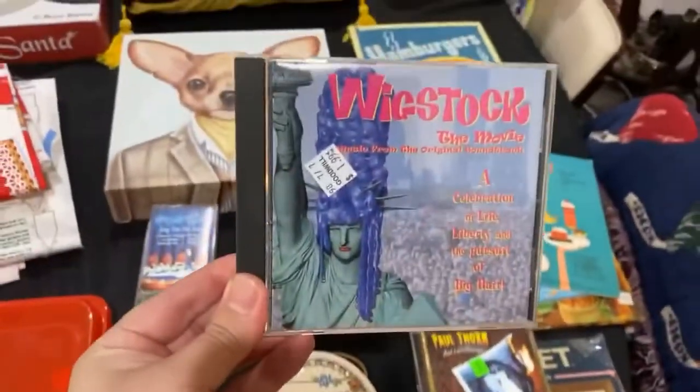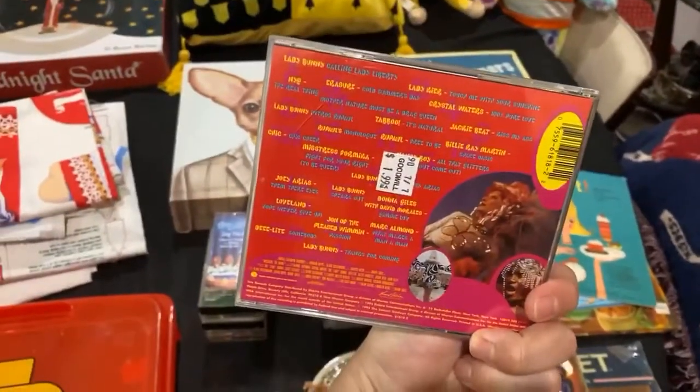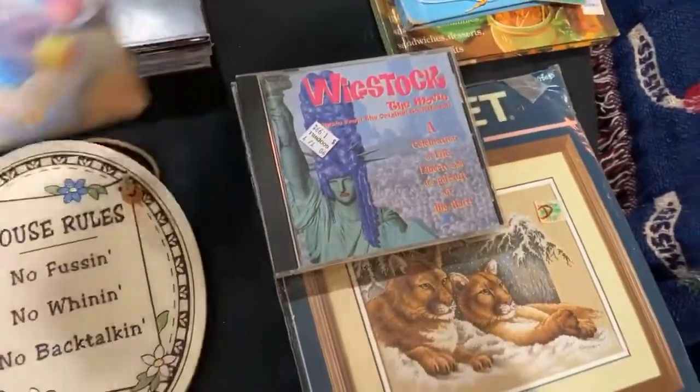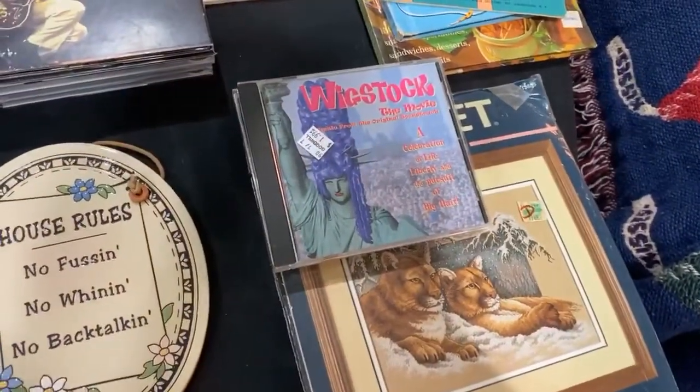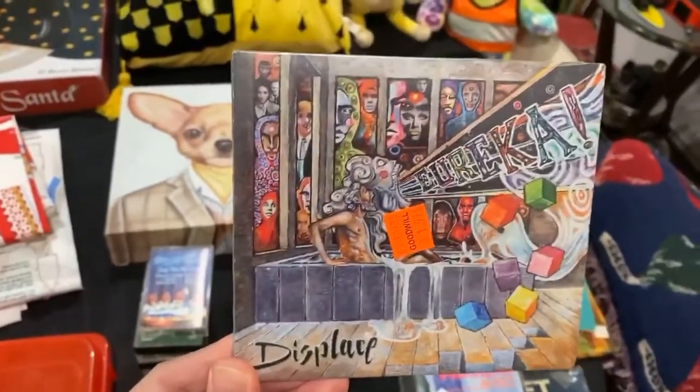Paul Thorne. Wigstock. It's funny. This is probably for me. Andrew has this album already. It's about a drag queen festival similar to Woodstock, but it's Wigstock. Look at that. Displace. Look at that artwork.